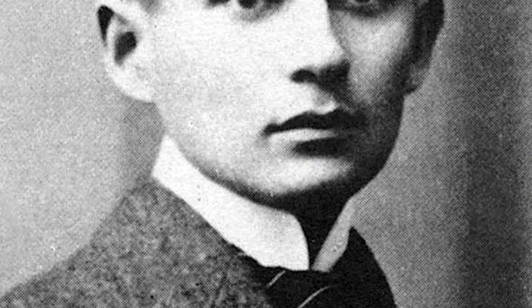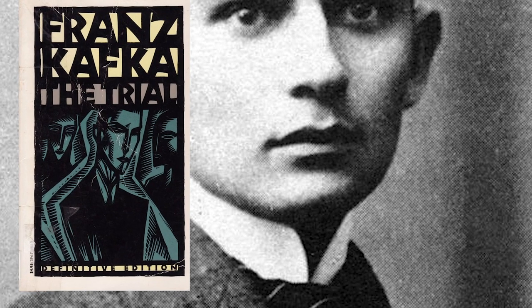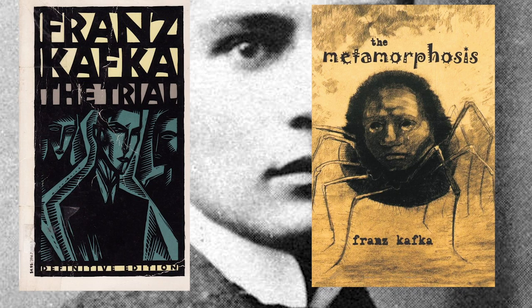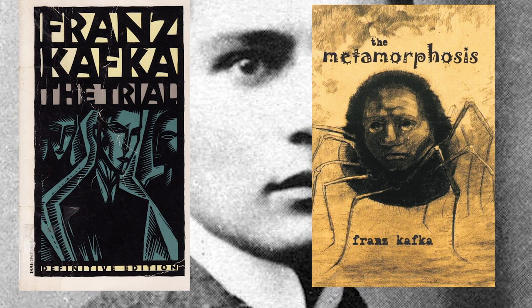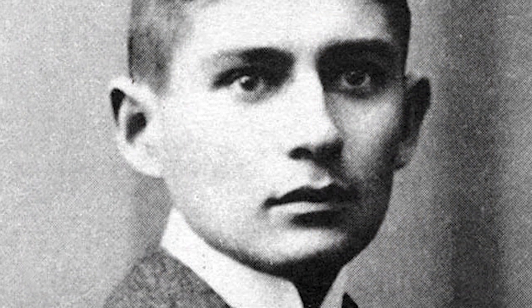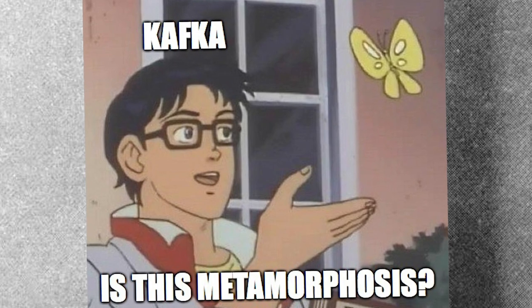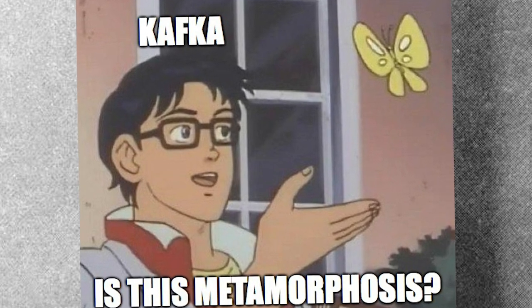Franz Kafka is well known for books like The Trial and The Metamorphosis. His style was so unique that even a new word was introduced to the English lexicon, Kafkaesque. Kafkaesque, not the chillest vibe.